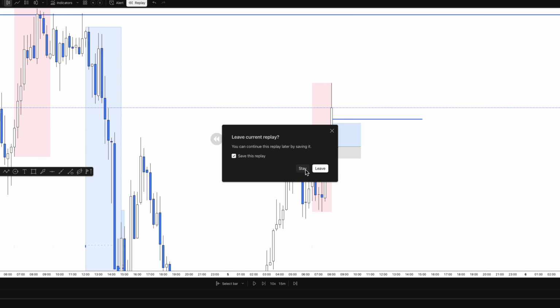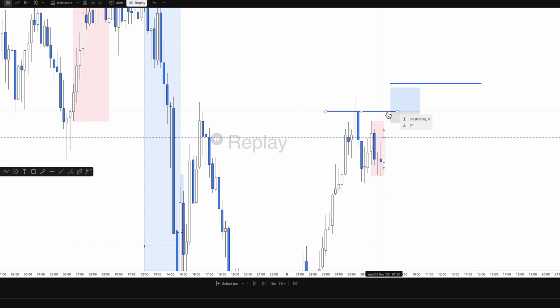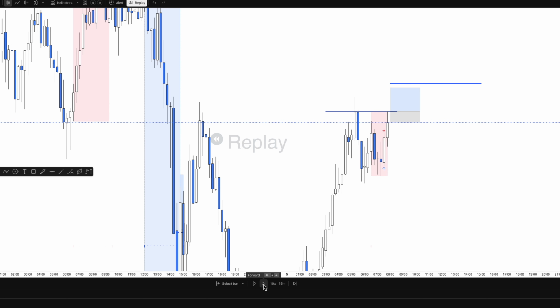So I'll just leave here. We set our order here because we're seeing this resistance, and just have the order sitting waiting here at this stage. This is where we would have our order sitting, so we don't need to enter a market order. We're removing all the emotions from the trade.